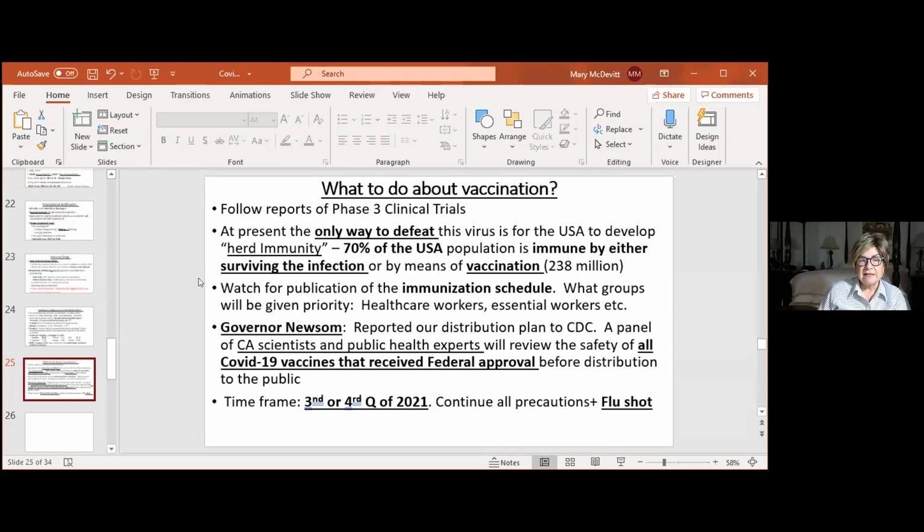That's going to be by having had and survived the infection or vaccination. And an immunization schedule will probably be coming out with priority, who's going to get it first. And that's very appropriate. There's been a lot of concern about whether or not the federal government can be relied upon, the FDA. Are they under a lot of pressure to release these vaccines early? And when Governor Newsom a couple weeks ago reported his distribution plans to the CDC, he said he was bringing together a local California panel that will review all the safety data for these vaccines that have been approved by the federal government before they will be distributed to the public in California.